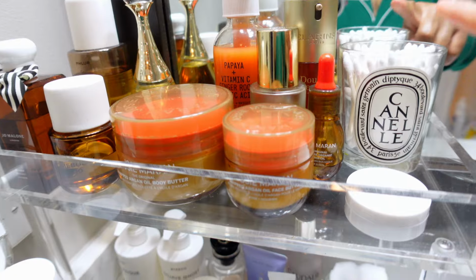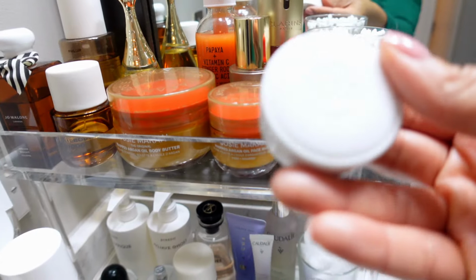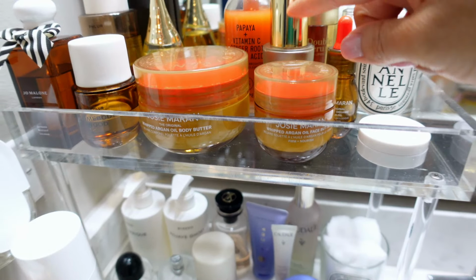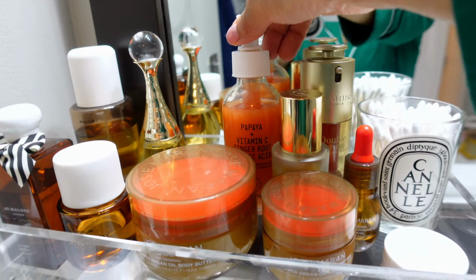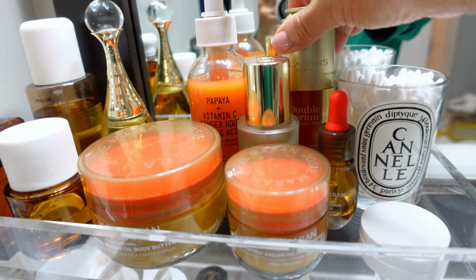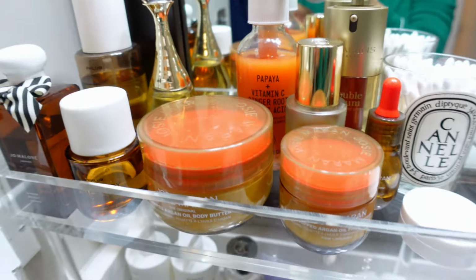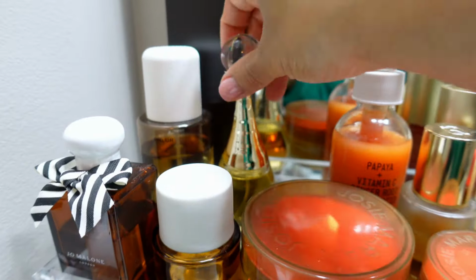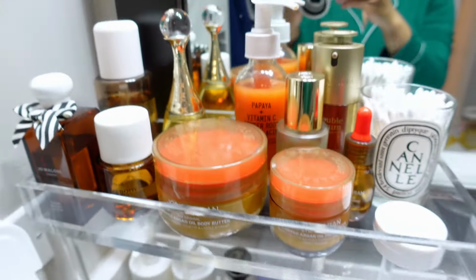Still have my Q-tips here. This is my Dior cuticle cream. Josie Maran products. This is the face butter that I'm wearing. Body butter. Been loving using this. It's so nice. Most of this stuff you guys have seen, but this is just my everyday skincare products that I use. Have my fragrances here: Missing Person, Ginger Biscuit, Dior, and Vanilla Skin. So that's everything on that top shelf.